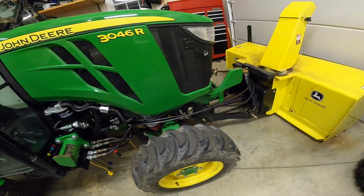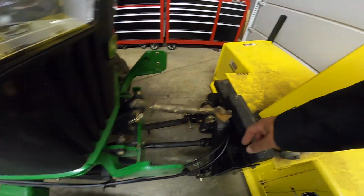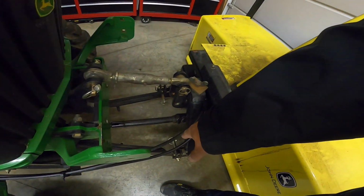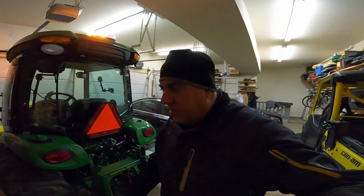My hydraulic hoses are connected and out of the way of the tires. Pins in the 3-point hitch look good. I usually break one of these off early in the season, and then I debate changing the bolts. So I've got to meet someone, my niece, at 7:45 to look at a project with her.